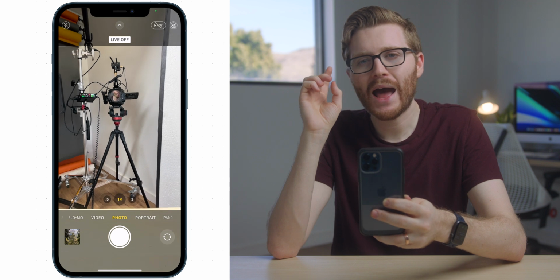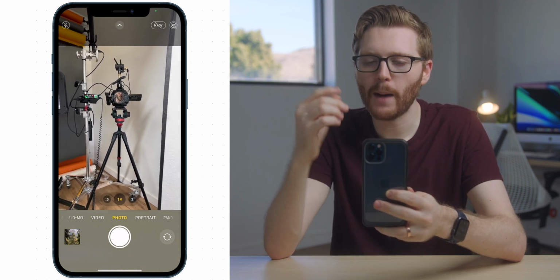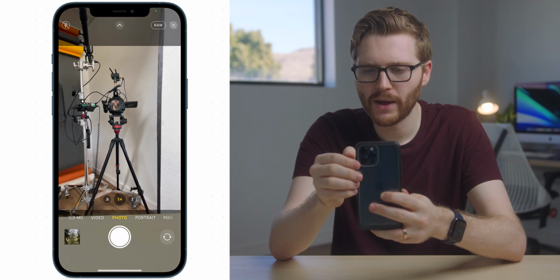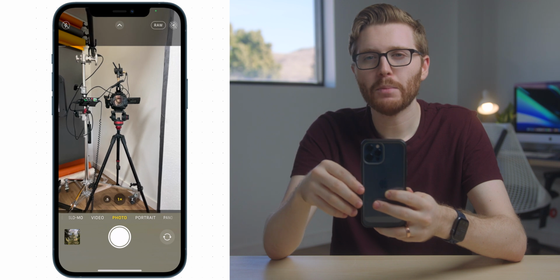And then if you have an iPhone 12 Pro or Pro Max, you have an Apple ProRAW option here. So if you tap on this little RAW button to turn it on, this is going to allow you to take photos in the Apple ProRAW format.